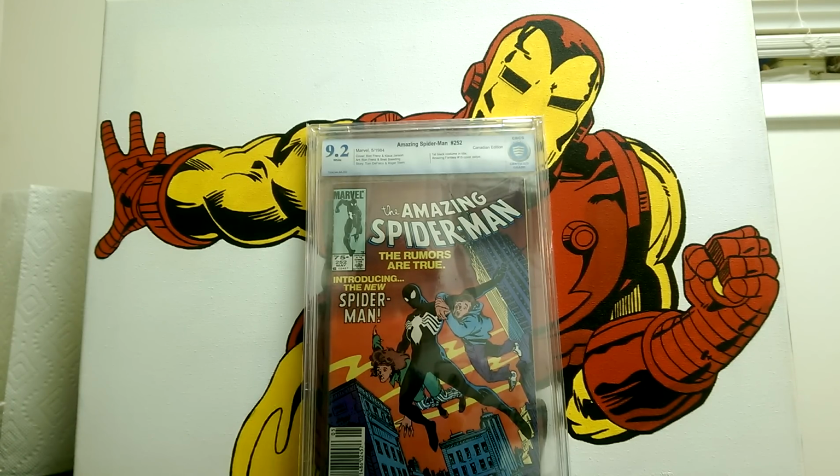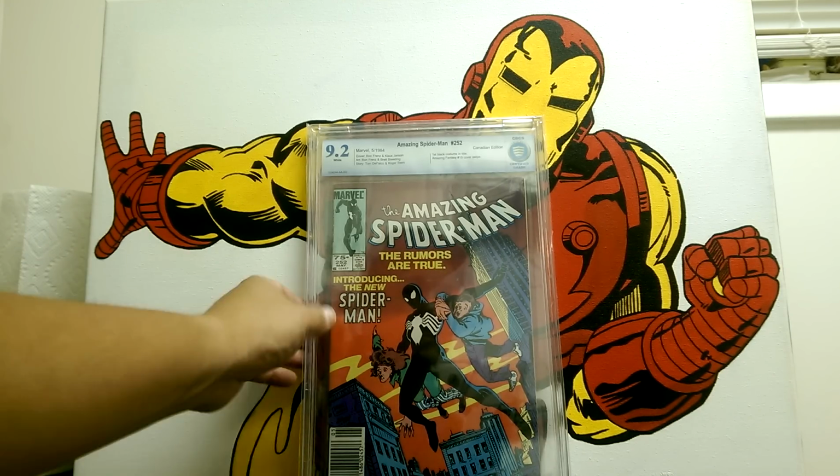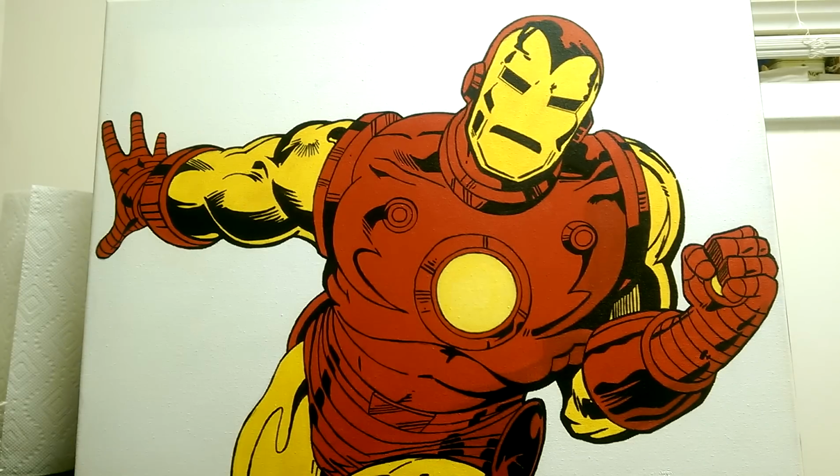The symbiote costume, and the fact that this was when the symbiote was in the forefront. I'm just happy to have this book in like a 9.2 actually too, because the Canadian edition is pretty rare. I think in CGC at least, I only saw there might have been even less than 100 of these ones graded. So there's a lot less of these Canadian editions around. So glad to have it.